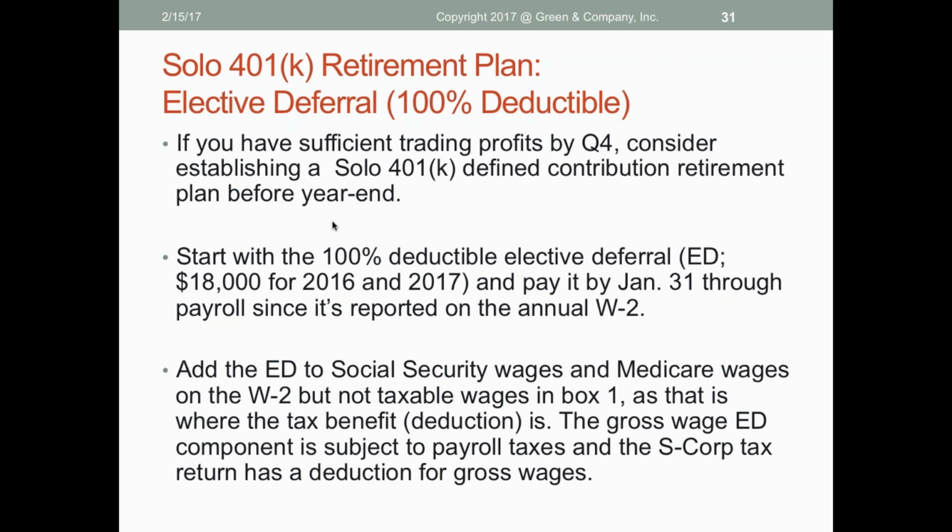But if I had a great year and I want to max out on the retirement plan, then I'm going to do the profit sharing plan too, the second slide. So you're going to start with 100% deductible elective deferral, 18,000 for 2016 and 2017. That's going to be paid by January 31st, 2018 through payroll.